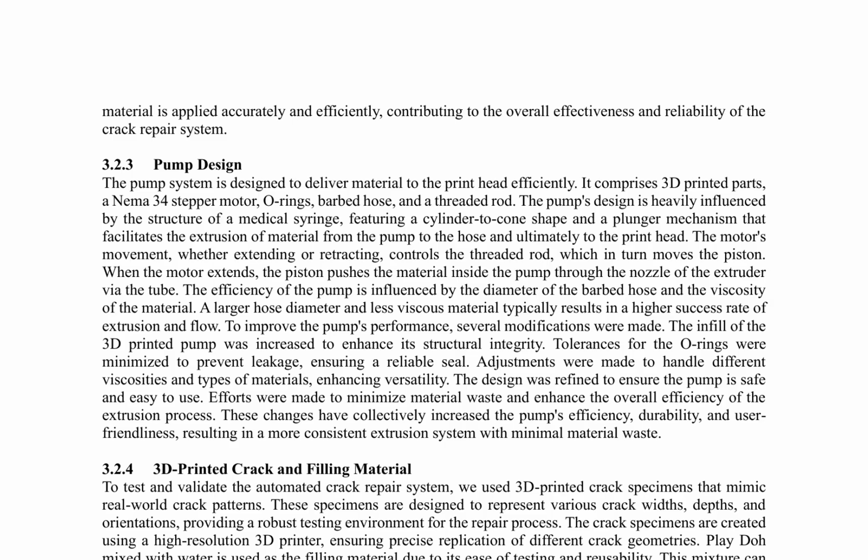This structure efficiently delivers material to the print head, influenced by the diameter of the barbed hose and the viscosity of the material. The design underwent modifications to enhance structural integrity, minimize leakage, and improve versatility. For testing purposes, 3D-printed crack specimens were created to mimic real-world cracks with varying widths, depths, and orientations. The filling material used is a mixture of play dough and water, which is easy to test and reusable.